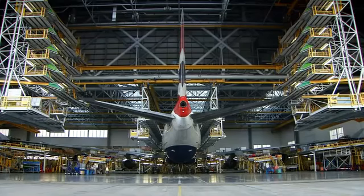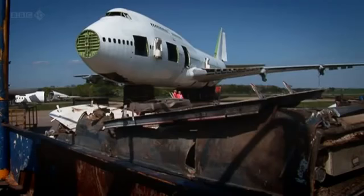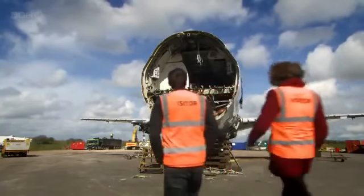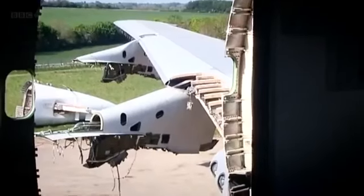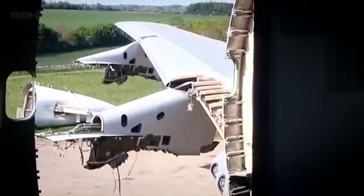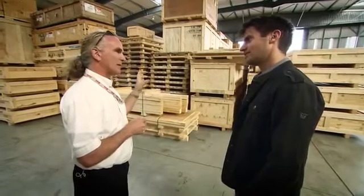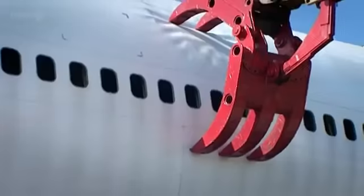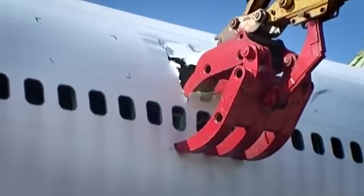But when a 747 has come to the end of its working life, like this one at Cotswold Airport, there's no turning back for Mark Gregory and his salvage team. We've removed over 130 tonnes of equipment, and all we're left with now is 100 tonnes of aircraft, which has got very little value because the only value that's there is the metal. At this point, the final part of the demolition process can begin.